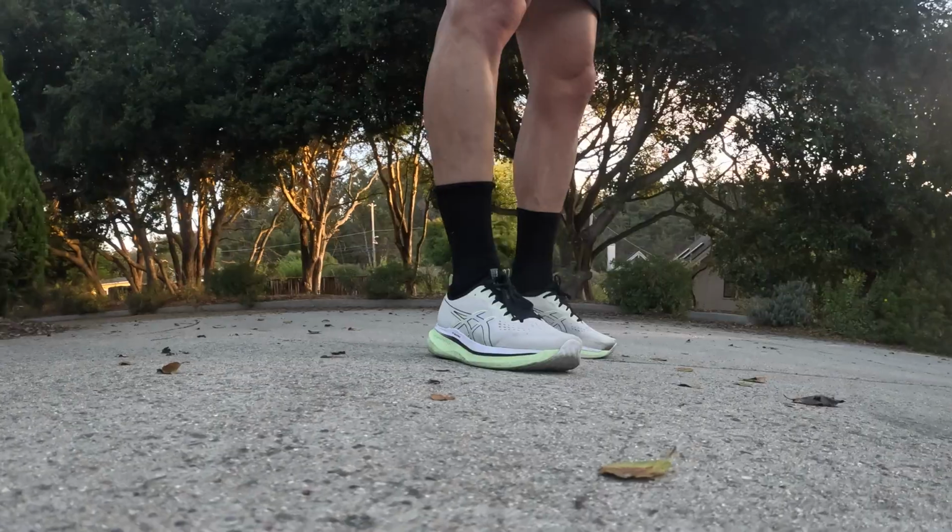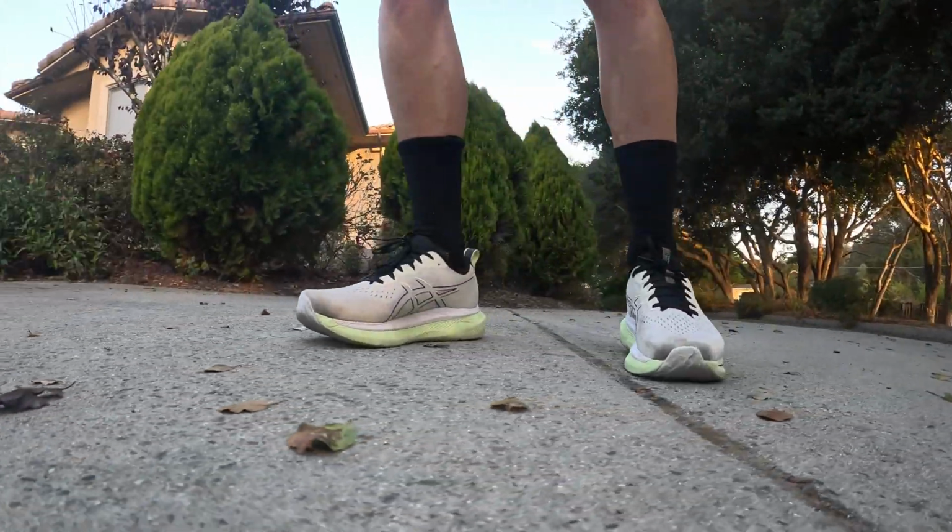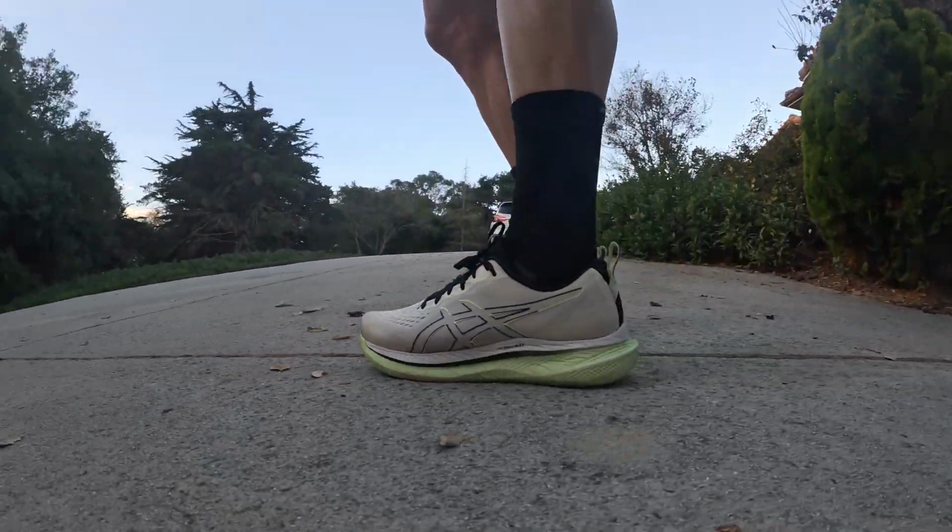You clearly know I love this shoe. I've been a fan of the GlideRide since the day it came out several years ago. GlideRide 1, GlideRide 2, awesome, awesome shoes. GlideRide Max, this is the best shoe for your daily trainer that you can get. And there's one thing that's for certain for me: if I have to go and do a bunch of running on one of my work trips that doesn't involve anything at marathon pace, this is a shoe that's going in the bag for me.